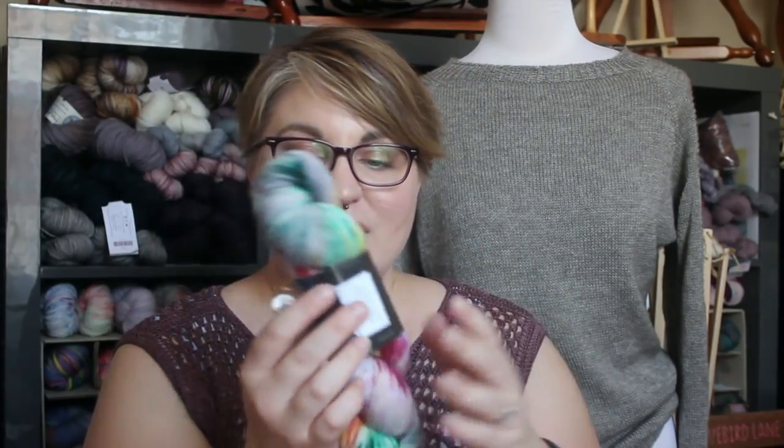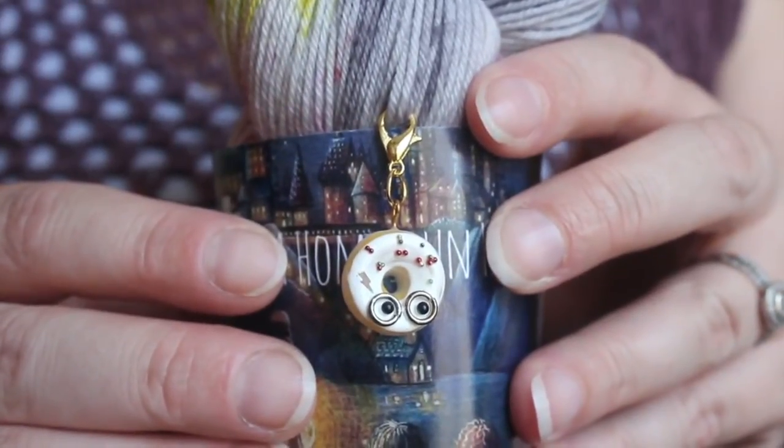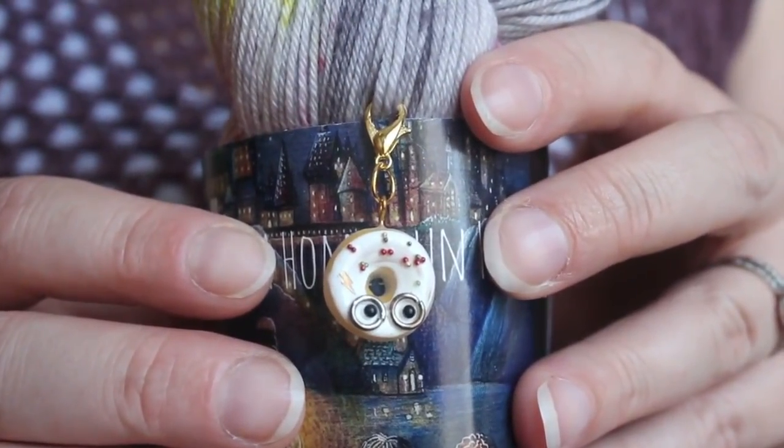And the last one is called Christmas at the House of Black. So it's a very Christmassy colourway, like looks like Christmas lights, and this was the best charm yet. I have seen the Mandrake charm, and it is pretty good. It's like a little pot with a little plant with a face in it, but this one was the best. Molly did say that we would love this charm, and it is a Christmas donut that looks like a Harry Potter face. And I love it. It's got the little lightning bolt and the glasses.